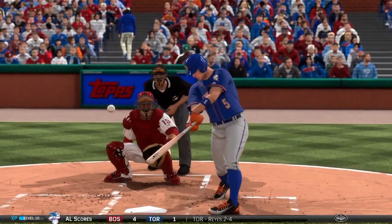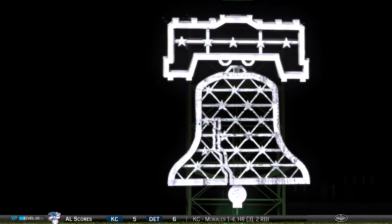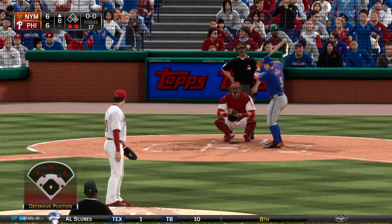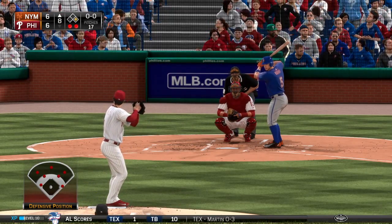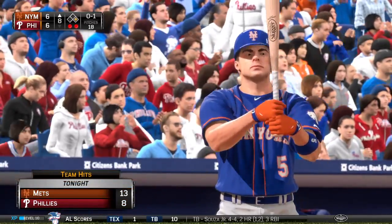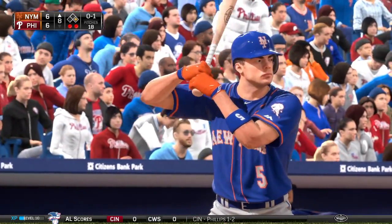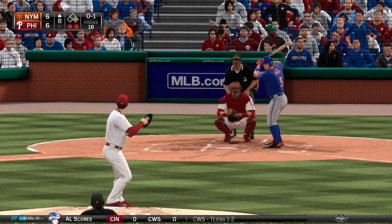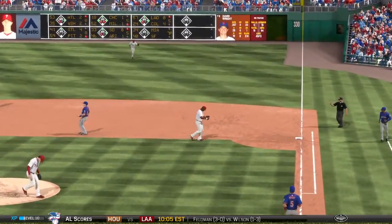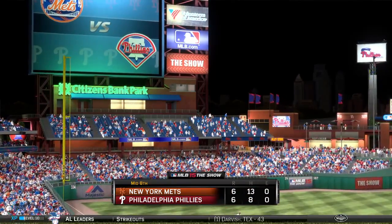Sixth inning. This is David Wright. A home run to make it a 6-5 ball game, and the Mets tied it in the seventh. On the outside corner, Mets have outhit the Phillies 13-8. That is caught by Howard. What a catch by Howard. That'll retire the Mets here in the eighth. We go to the bottom of the eighth, tied at six.